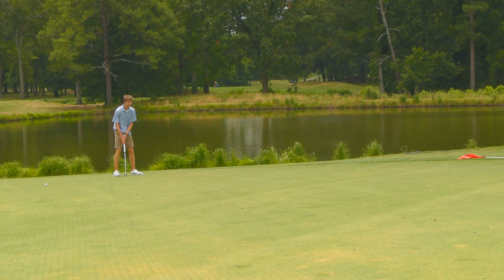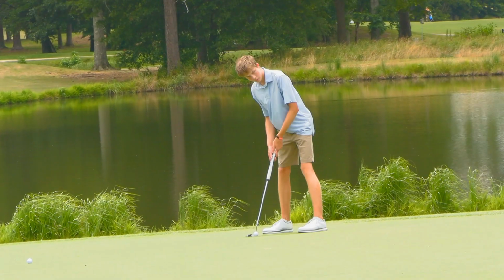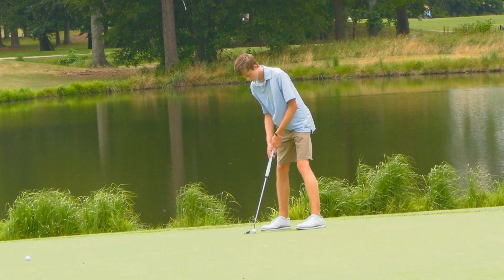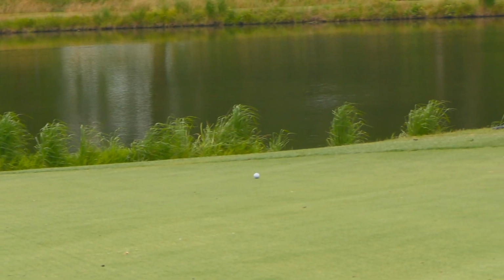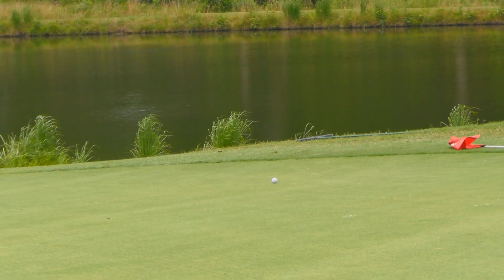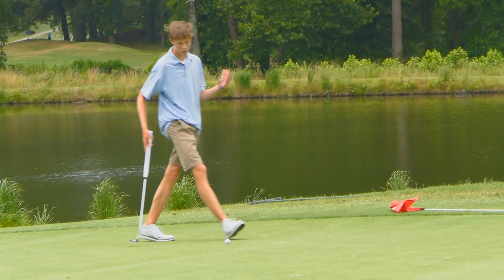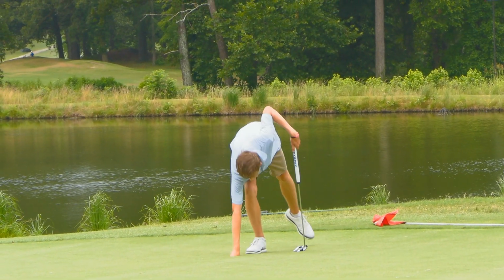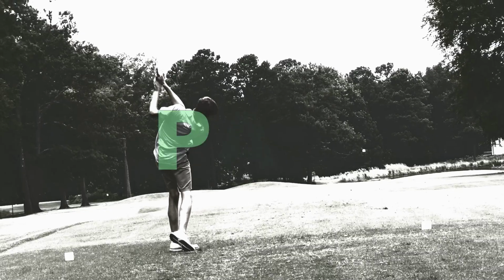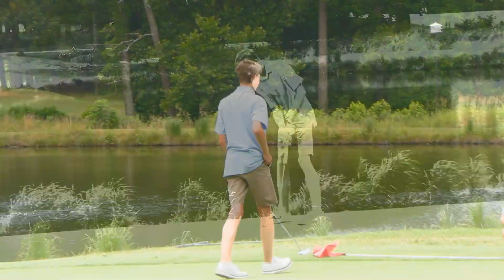And it's not really a tricky putt, but the speed is the most important thing. I know this isn't going in, but I need to get it somewhere up near the hole for a tap in. Good way to finish the round. Good tee shot, good iron shot, 2-putt. Get out of there.